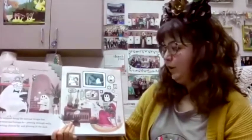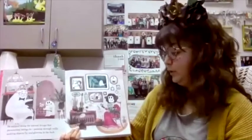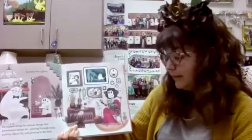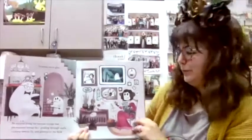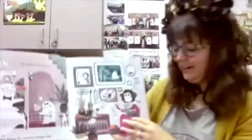Gustavo was a ghost. He enjoyed doing the normal things that paranormal beings do, passing through walls, making objects, and glowing in the dark. Can you glow in the dark? I wish I could glow in the dark. Can you see all the skeletons? There's quite a few on the page.